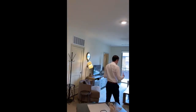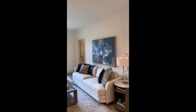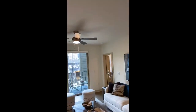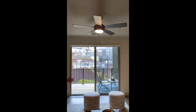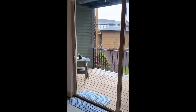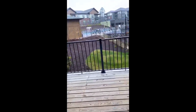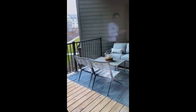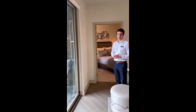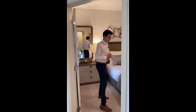You come over into this space here. This is your nice open living space. As you can see, it flows really nicely to the kitchen. It's great for entertaining. You do have that great ceiling fan as well. Behind these big glass doors is your fantastic outdoor living space. And it truly is an outdoor living space. So you can put a whole couch out there, you can put a table, anything you need to really utilize the outdoor space. You come into here, you have your master bedroom.